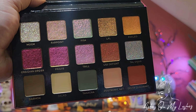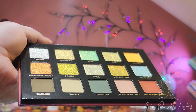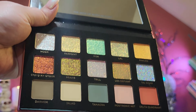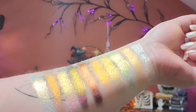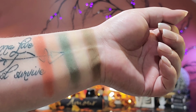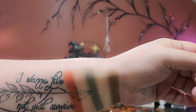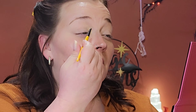This is the ADEPT Cosmetics SAMARIAN Sunset Palette, and this palette is absolutely gorgeous. This palette is packed with the most gorgeous multi-chromes. Here are the swatches. One of the multi-chromes is a halo shade. It's the one up closest to my wrist, and I think ADEPT has one of the best shimmer and multi-chrome formulas that I've ever tried. This palette retails at a whopping price of $79, and we're going to get into my thoughts about that.